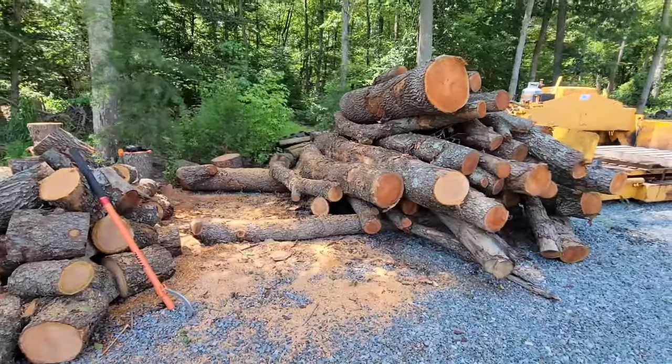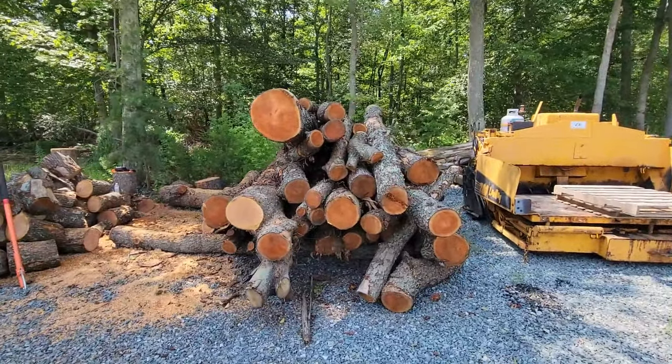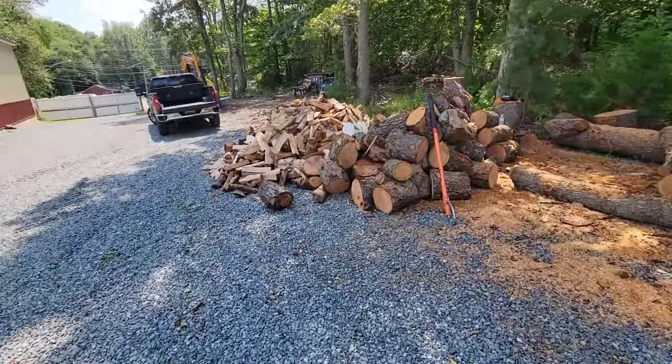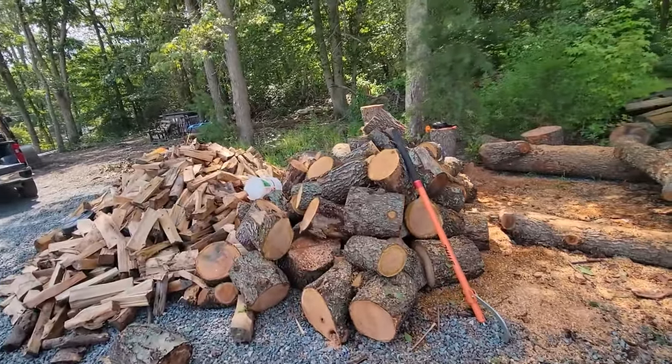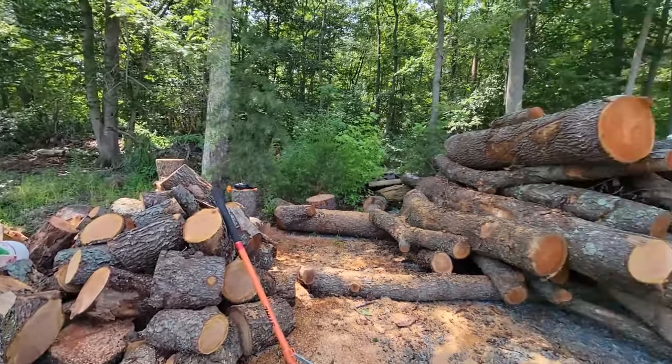But we have probably a little more than half to finish up of this pile of cherry. This is the stuff we finished up the other day. So let's get the 044 fired up and ripping into some of this cherry.